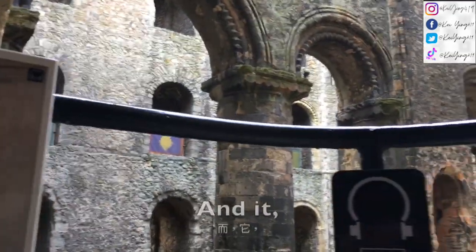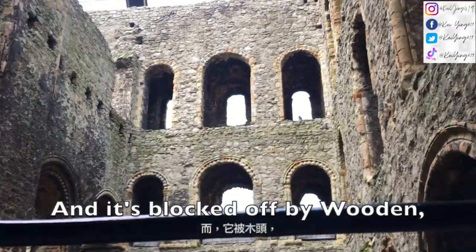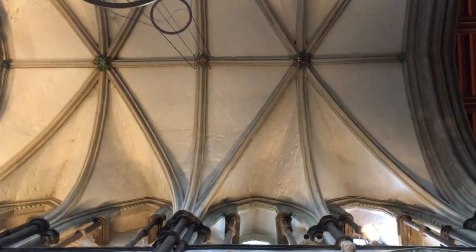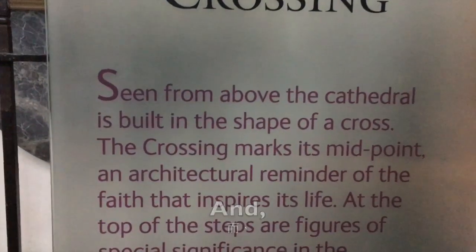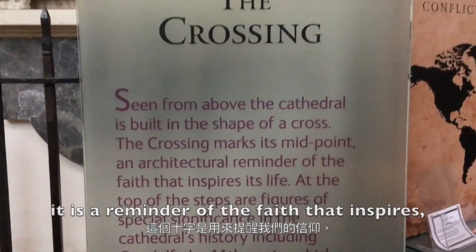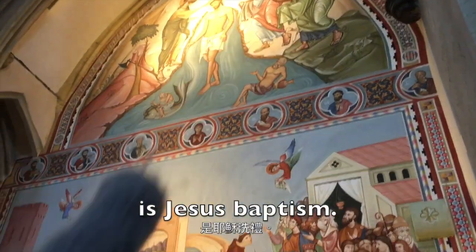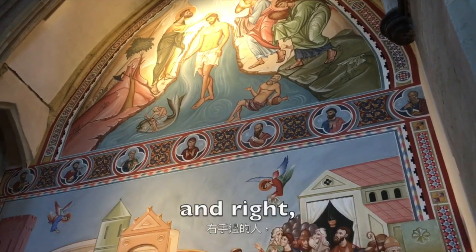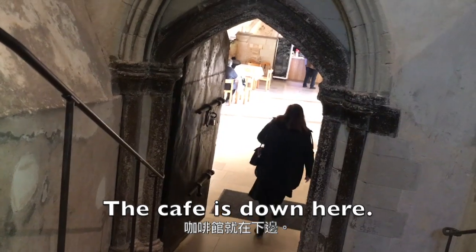This is the Great Hall, and it was separated from the Great Chamber, and it's blocked off by wooden partitions. There is a cross in the middle, and it is a reminder of the faith that inspires its life. So the guy in the middle is Jesus' baptism by John, and the people on the left and right are Saxons of Kent. The cafe is down here.